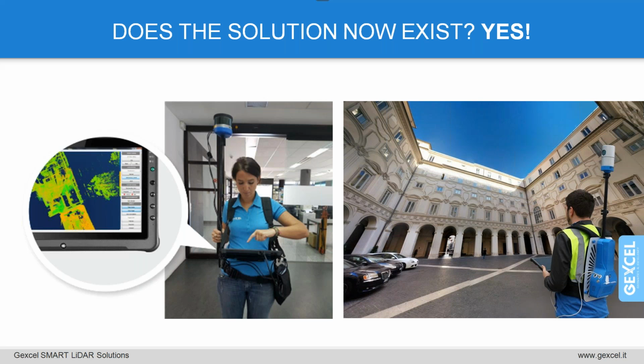Not always do we need millimeter accuracy, but in some applications, and we are going to see an example today, we can work well and satisfy the customers and our needs with a centimeter level accuracy, using a system that is light, portable, with few tools, that you can move in construction sites and buildings with no problem. So the device that we are going to present today is, we think, a very interesting solution.